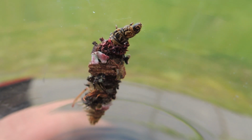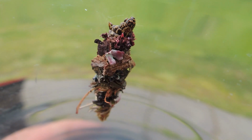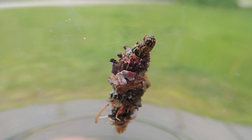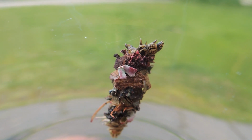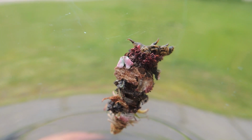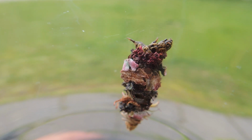Next up, the caddisfly. There are over 1,300 species of caddisflies in North America alone. As nymphs, caddisflies build protective cases around their soft bodies to protect them. These are made of pebbles, sand, and other materials.